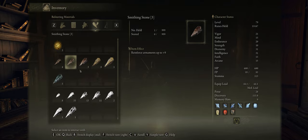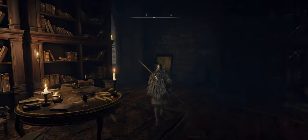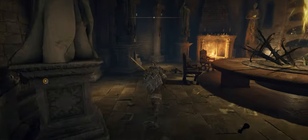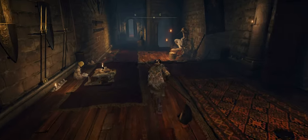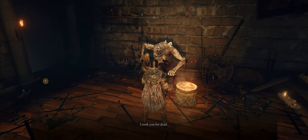No, we don't have enough fours or threes for anything. Actually, no, we do have enough fours that we could... No, it's not fours. Let me just check. We're on fives. We need fours explicitly for one weapon.